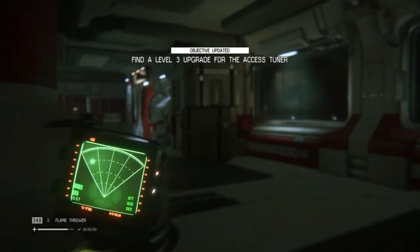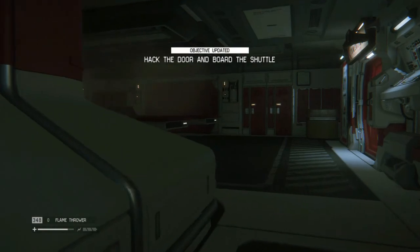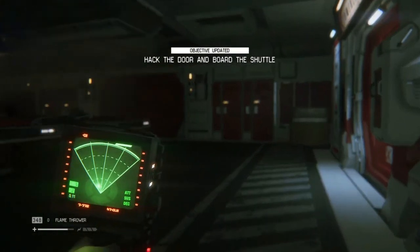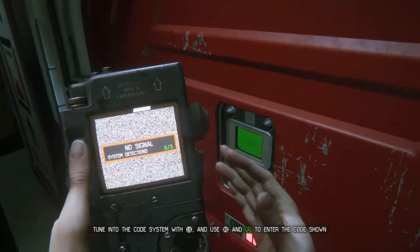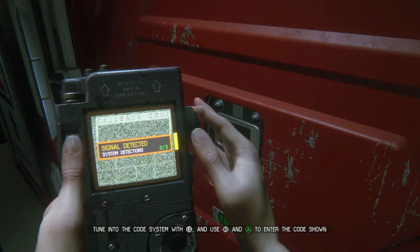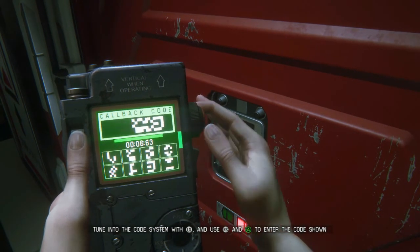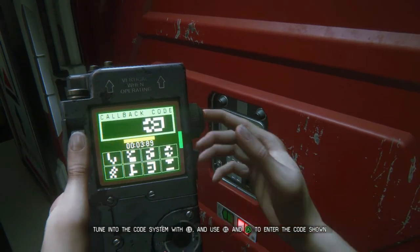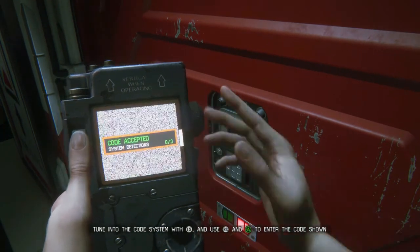Alright. Not really too concerned about her. She's up in the vents. Almost didn't make it.